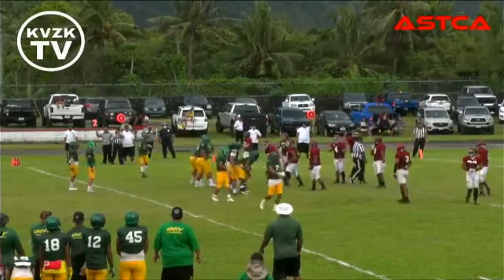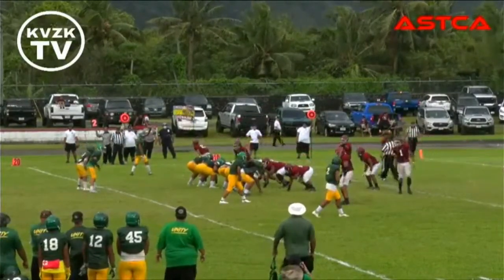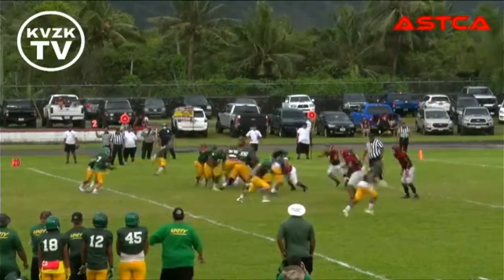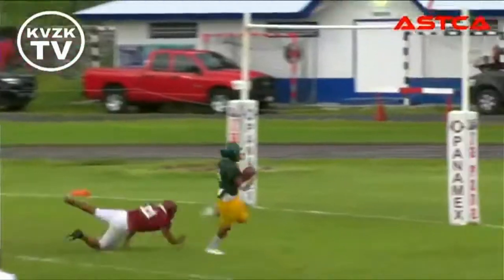Lions are going to go shotgun this time. They'll go shotgun, twins to the near side of the field, single receiver to the far side. They are going to hand to Faga. Faga's going to go into the line of scrimmage, right up the middle, and in for a score.